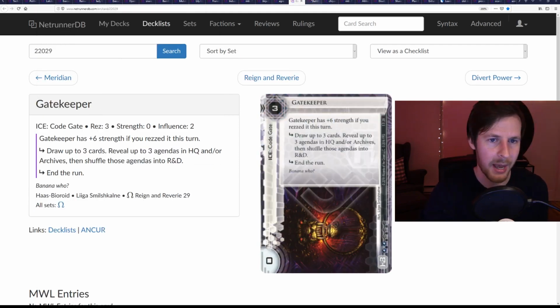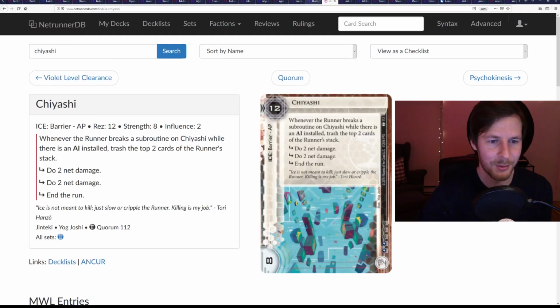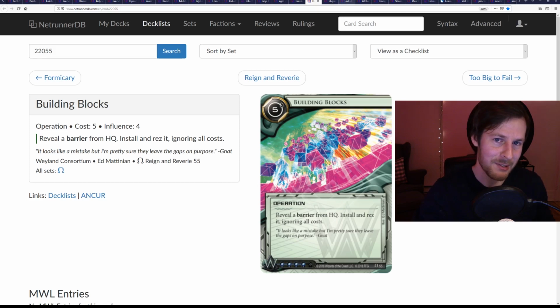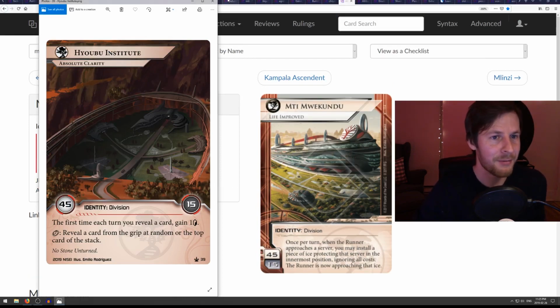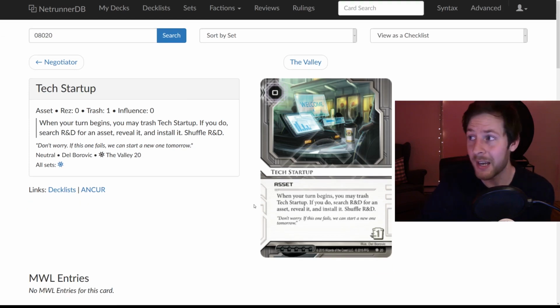Gatekeeper gives you a credit back. Building blocks. Where's that Chiashi for only 4 instead of 5? 4 influence. Maybe you don't want to do that, but it's cool. Unfortunately, Matima Kunda is really good right now, so it's going to be a hard push, at least for the competitive side. But there's still a fair bit of, maybe a lot of these things together are really good. Like maybe Jinja City Grid with a tech startup to find a key asset.